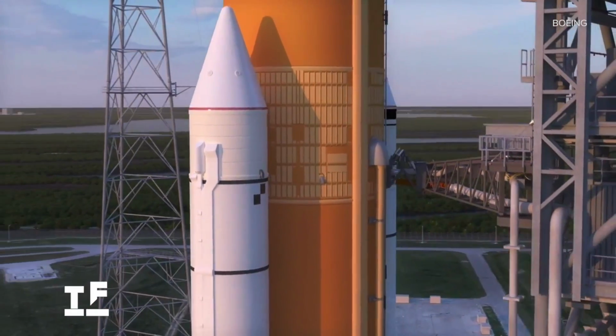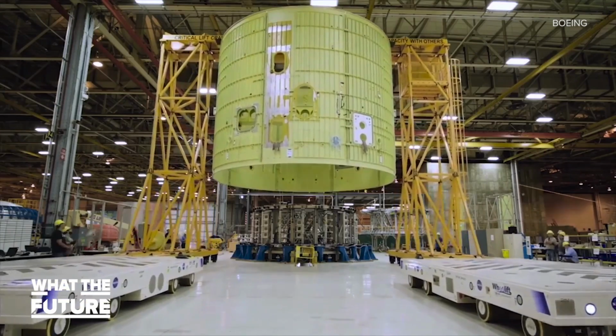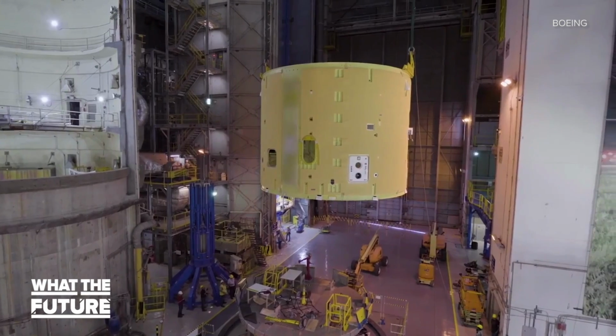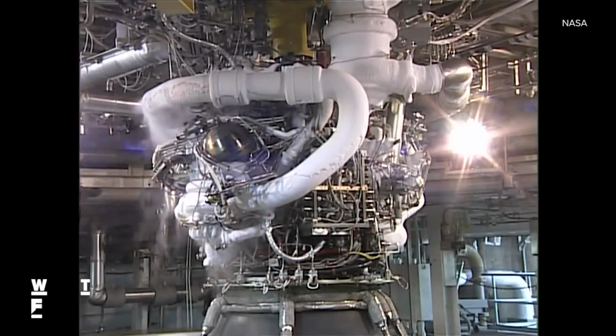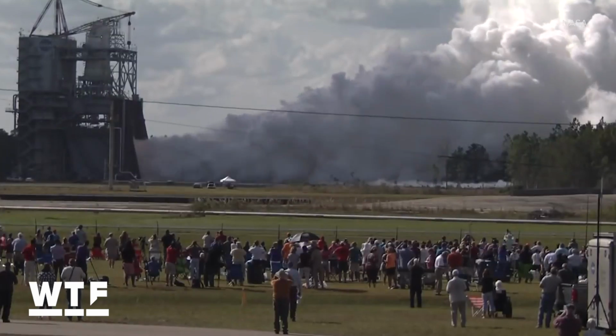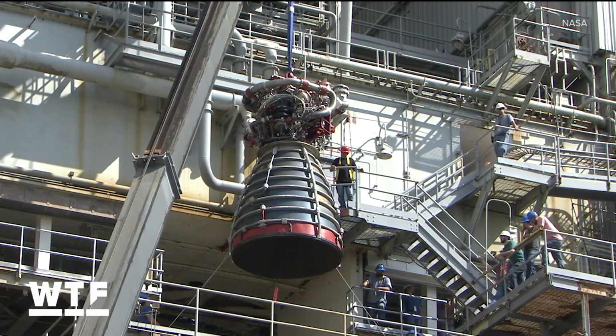All right, so let's talk core stage. That's being built by Boeing, and this thing is impressive. When it's finished, it's going to stand more than 200 feet tall and have a diameter more than 27 feet. Inside, you're going to find the 730,000 gallons of supercooled liquid hydrogen and liquid oxygen that's going to fuel those engines. Now, speaking of the engines, there's going to be 4 of them.